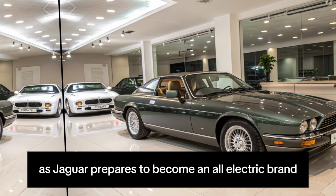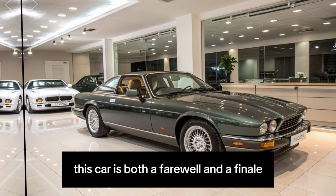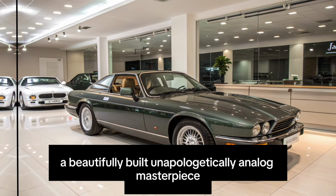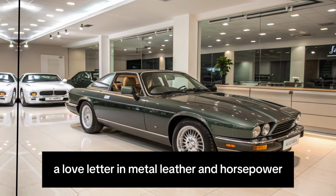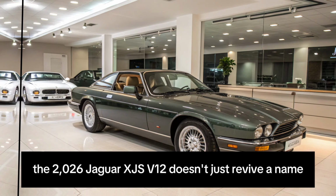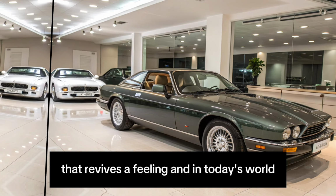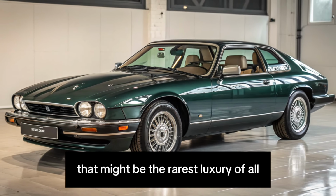As Jaguar prepares to become an all-electric brand by the end of the decade, this car is both a farewell and a finale. A beautifully built, unapologetically analog masterpiece, a love letter in metal, leather, and horsepower. The 2026 Jaguar XJS V12 doesn't just revive a name, it revives a feeling. And in today's world, that might be the rarest luxury of all.